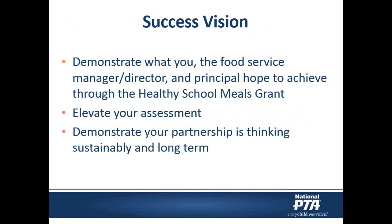The success vision is the second short answer question, and this is where we want to hear what you are hoping to achieve with the Healthy School Meals Grant. If you've applied to previous grants with National PTA in the past, this is going to be a little different because we're not asking for a specific action plan or activity that you'd implement. Here, you want to take the information gathered in your conversations with the food service provider and the school principal to provide a joint success vision.